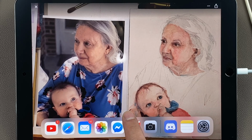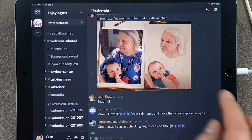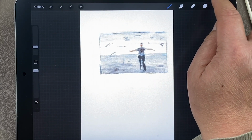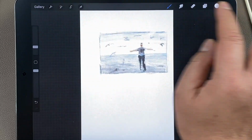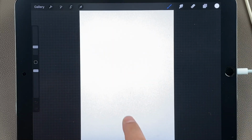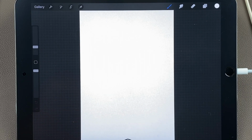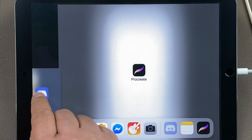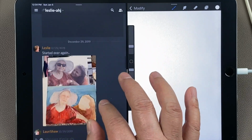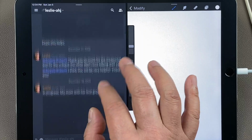analyzing it. I'm going to open this, and I'm going to open a new one. Here we go. Drag this over to the left side. Okay. Come back to this picture. Okay, here we go.